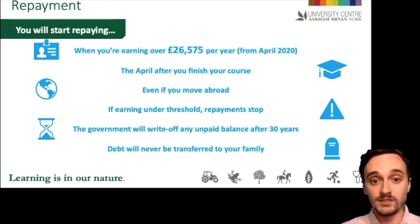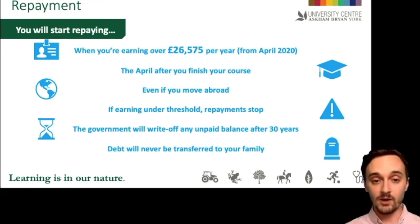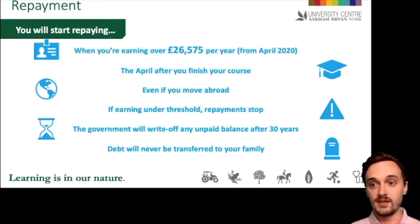And also, debt will never be transferred. So your student loan that you take out, it never goes back. Never goes to your family or whoever you live with. It is yours, and you can't pass it on to someone else.